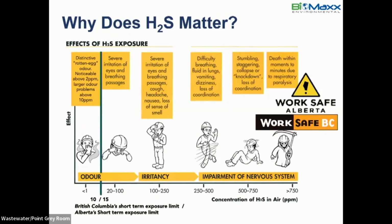So if you were in an environment at this level, you could stop smelling it basically, and think, oh, everything's great, and then 10 minutes later you're lying on the ground looking at the sky. So it's a real problem with H2S, and as a result, organizations like WorkSafe BC and WorkSafe Alberta have created exposure limits, and in BC it's 10 parts per million. You can't be exposed to 10 parts per million for more than 8 hours. Otherwise, it's a problem. So that's why it's a problem from a safety point of view.